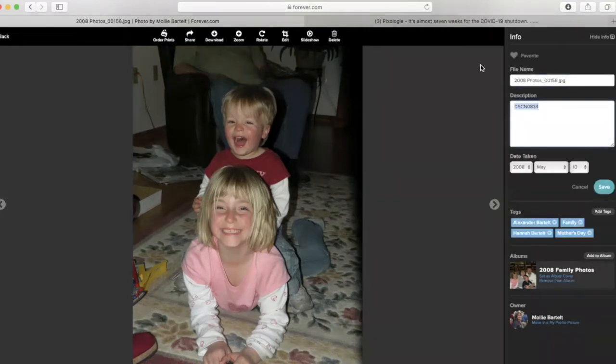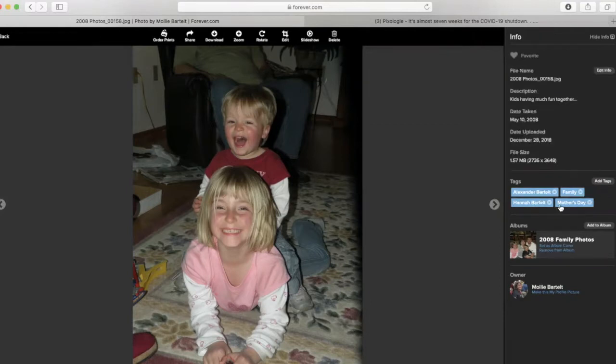so I could add a description. Kids having much fun together. Today they seem to argue a lot, so this is a fun picture. I could also change the date taken if that wasn't correct. And I can add tags for who's in there, like Alex or Hannah.